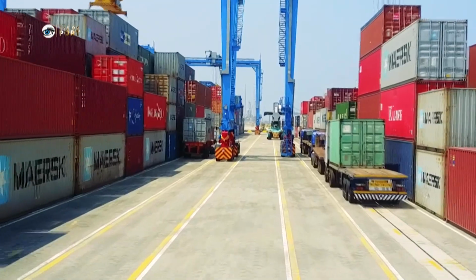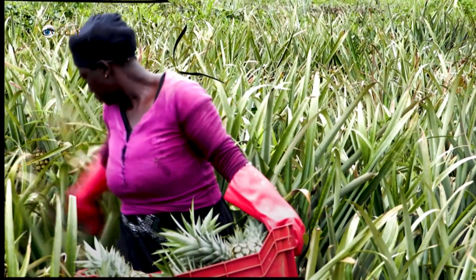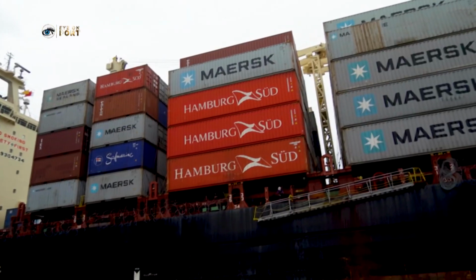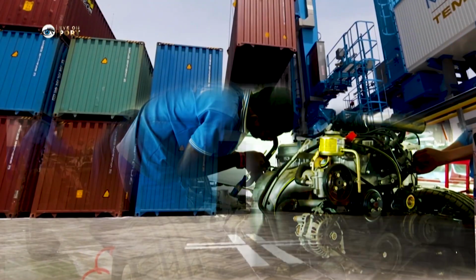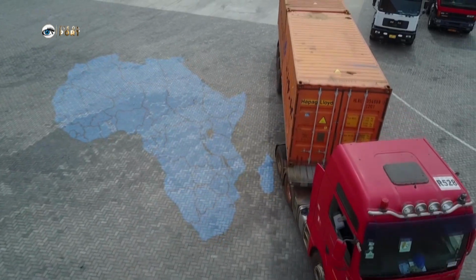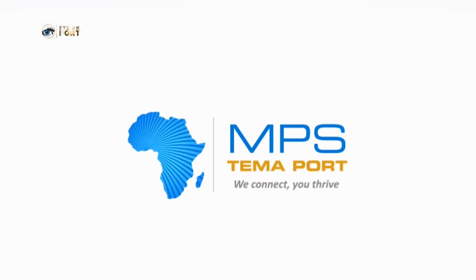TMPS Terminal 3 is Africa's new state-of-the-art container terminal at Tema Port. For manufacturers, agro-processors and traders, the new port means business can be done faster. This infrastructure boost will improve Ghana's port handling capacity, connect more trading routes, and oil the engine of growth for the economy, creating greater opportunities across all sectors as Africa's markets merge and become the largest trading bloc globally. MPS, we connect, you thrive.